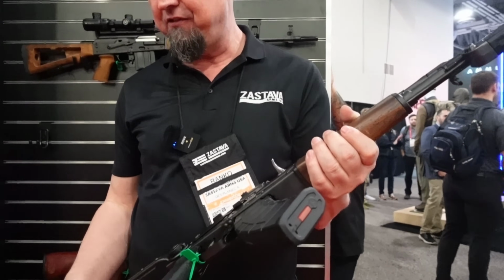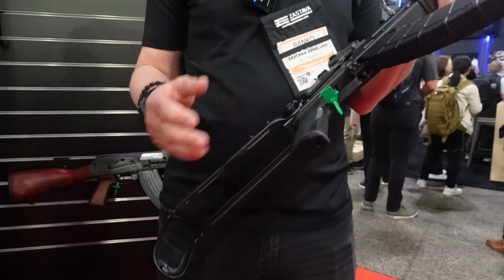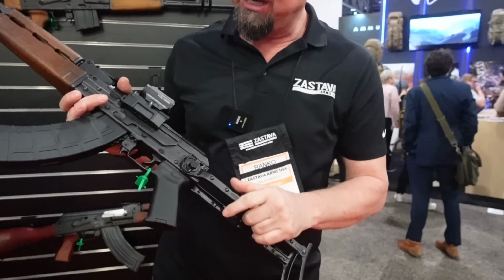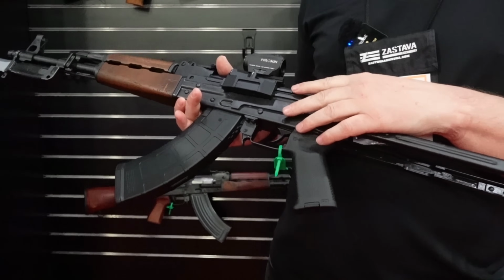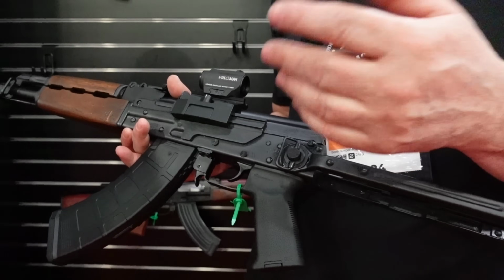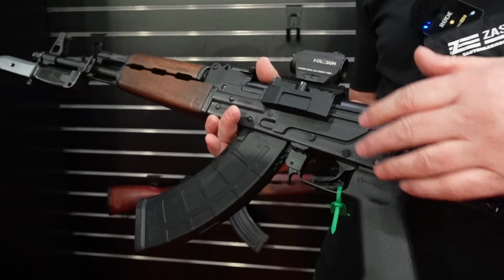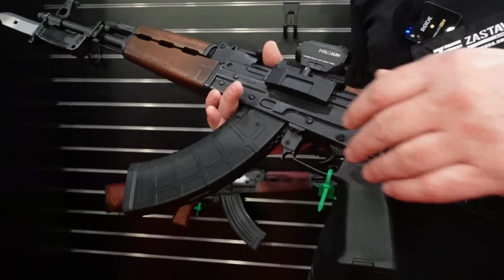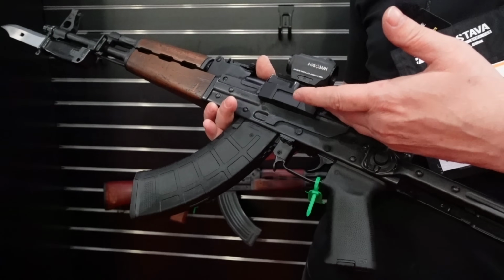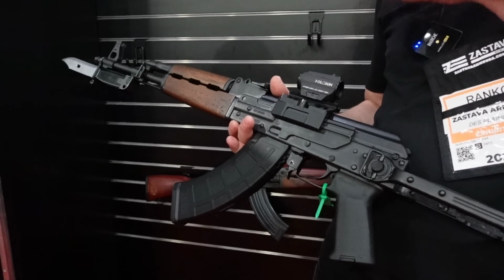What's different about this Underfolder than maybe previously imported ones from like 10 years ago? This one has a side rail. This was actually a requirement from the former Yugoslav military. They wanted to be able to install optics on the Underfolder. As you know, once you fold the stock, it's an issue to have a rail, but this one is raised, which creates another issue: scope mount. If you put a regular scope mount, it's going to be too high.